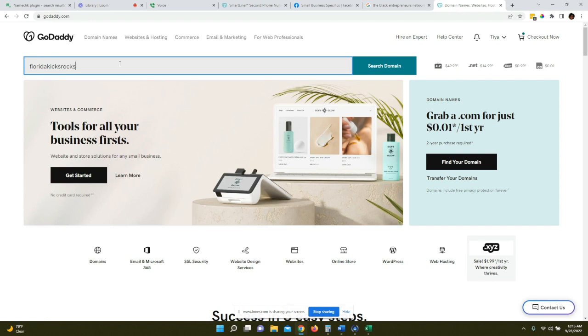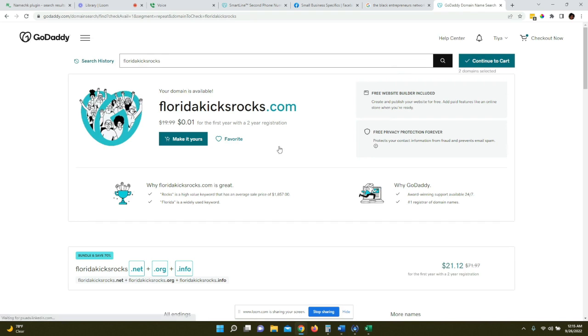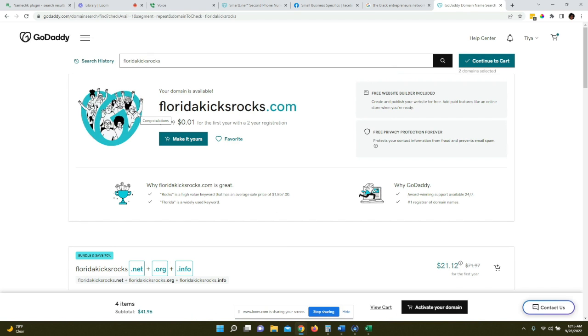Florida Kicks Rocks. And search. Now, as we know, this is going to be available, and you can actually use this site to search for a domain versus a name check. The difference between this and a name check or any other domain name search is that it's only going to search domain names, whereas name check or similar sites are going to check domain names as well as social media sites or other platforms for that same username. So it's going to kind of save you a step.